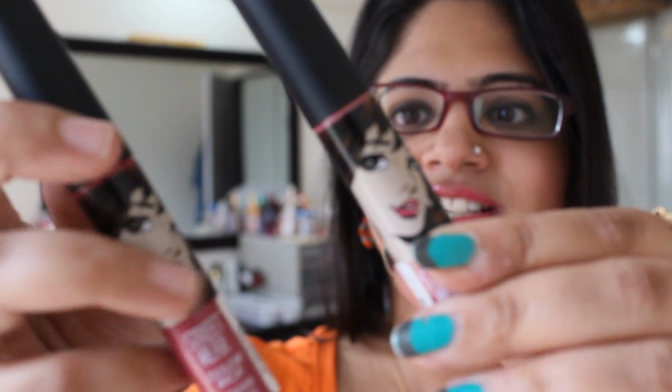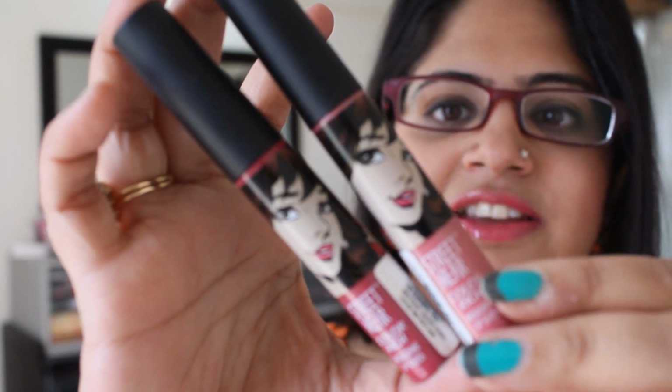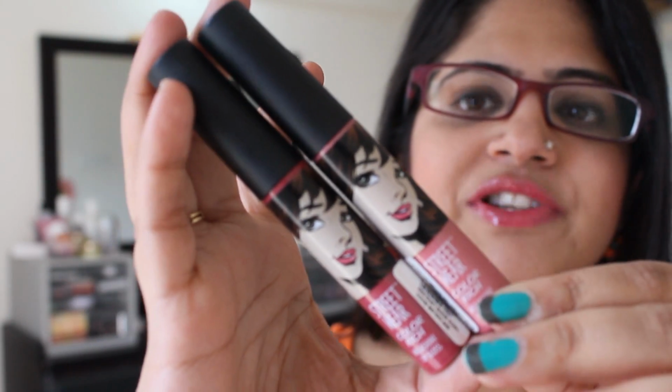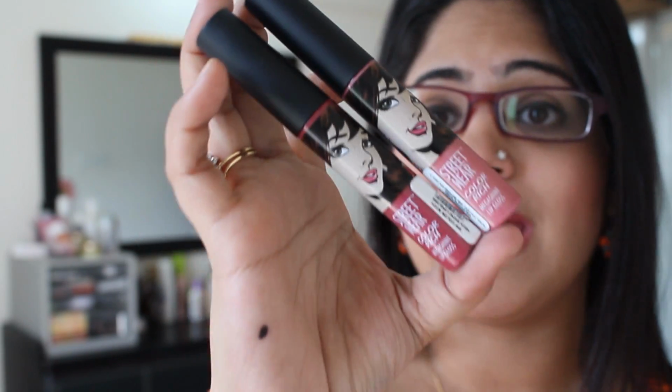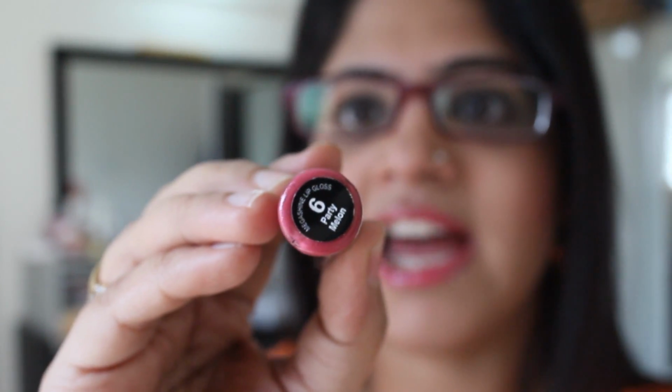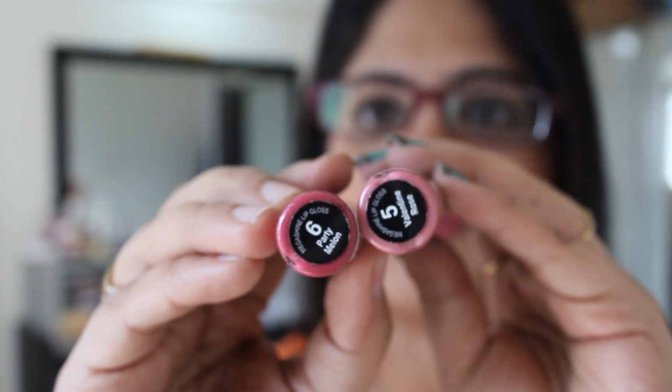They have these really cute pop art illustrations, and they look really pretty. These lip glosses come for around 125 rupees a pop for 4 ml of product. The shades that I have are Pink Melon, and the other one is Valentine Rose. I picked this up from my sister-in-law's store in Nagpur, which is called Health and Glow Shoppy. So if you're around at Nagpur, please don't forget to visit.